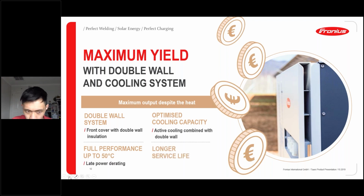Here I'm pretty sure in Australia it doesn't get more than 50 degrees, maybe in some locations, but you can install this inverter flat on the roof without any external shade covers or anything like that. With the more efficient cooling system that we've implemented with the Tauro inverter, that's why we can just put it directly in the sun. Not only that, it's also because of the double wall system that we implemented in our inverter. We knew installers out there would like to have the inverter installed flat on the roof, so we just wanted to give you more flexibility.